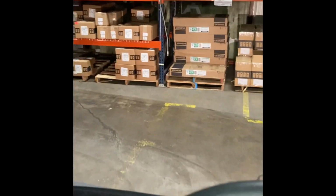Stay tuned with us. You can already see the difference in the floor. We already went on that side, and we're going to the opposite side now.